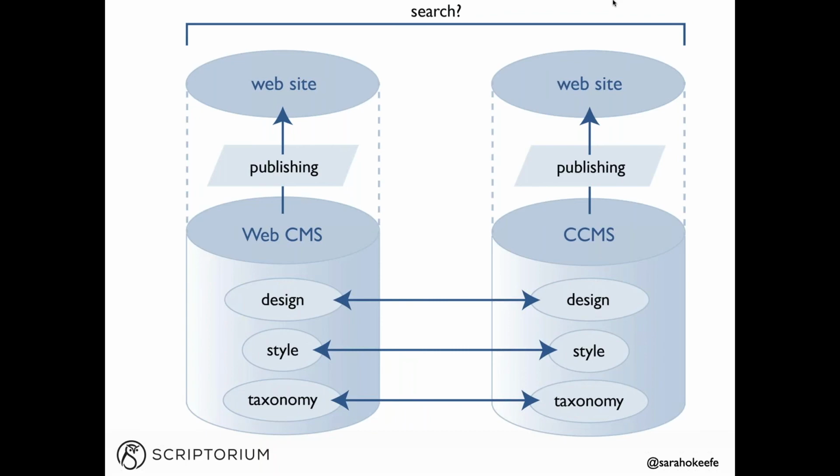If you have these two systems and they don't talk to each other, then what you're going to have to do is get the taxonomy, the style, and the design into alignment in both systems so that you can then publish and then pray that your search will cover both sites or both subsites. That is an awful lot of work. And if you can do it, a better alternative is to integrate these two, which there are some options out there for.